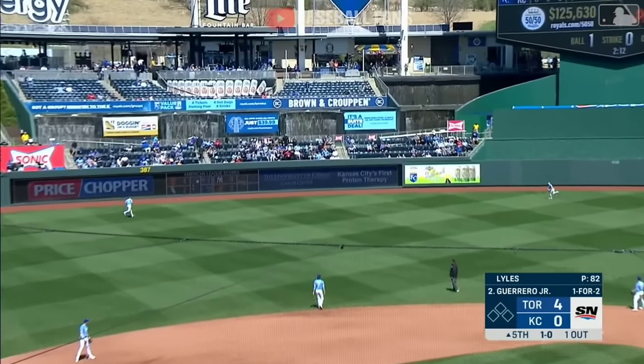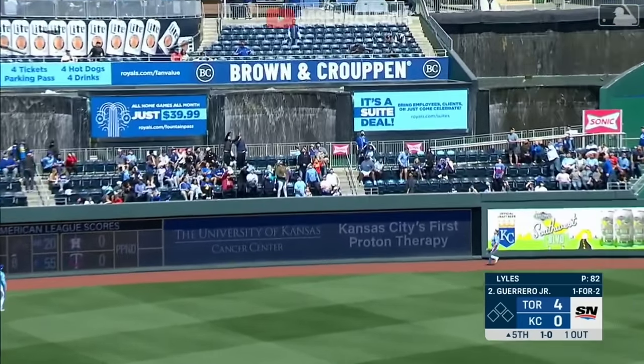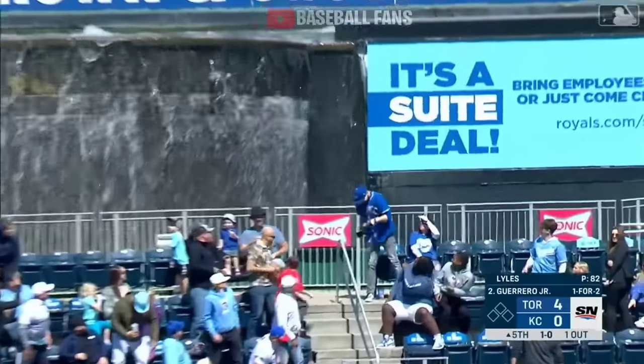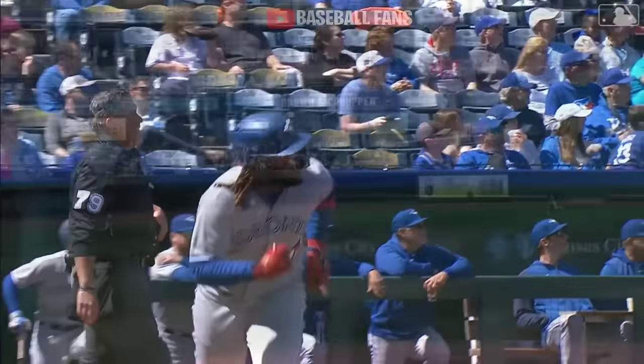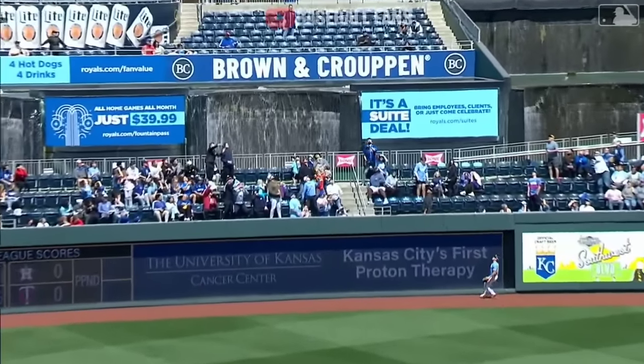Vladimir Guerrero Jr. launches one to left center field, and it's gone. His second in as many games, and it is now a 5-0 lead. And look at how far that one went.